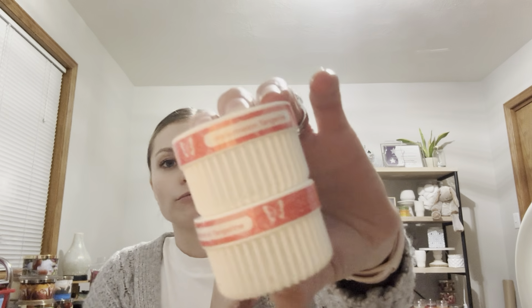Okay, we have four sets of pods and I have them all stacked up. We did Watermelon Tangerine. I told you guys, I really came around to Watermelon Tangerine this year.